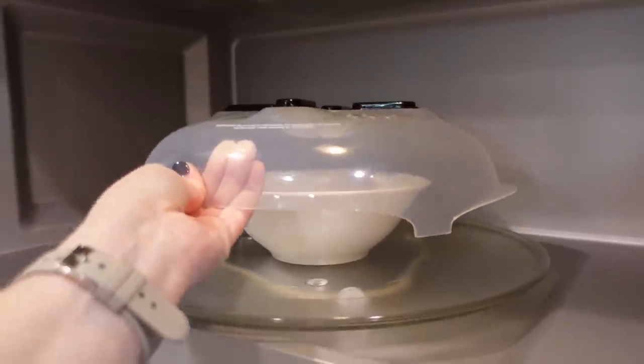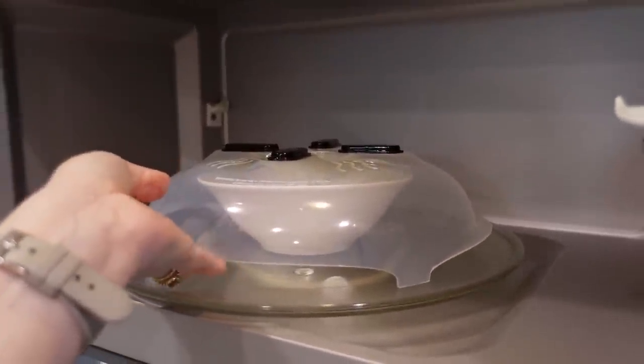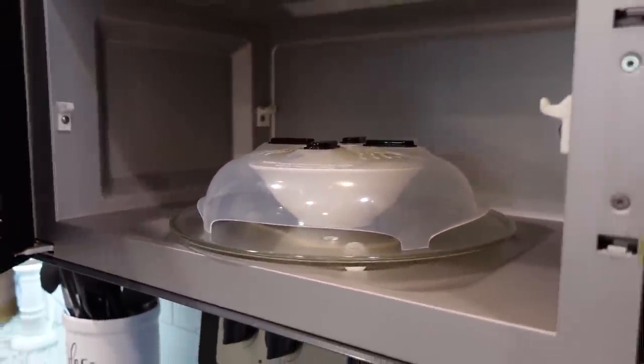It has magnets on the top of it. So you just pop it to the top of your microwave and close the door. You don't even see it. You never even think about it until you open it up to put some food in to reheat. And then you just grab it from the top of the microwave, pull it down, put it over your food, and it's gonna save so much splatter from going all over the inside of your microwave.